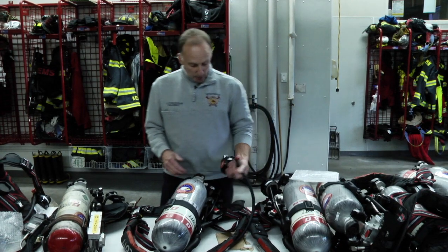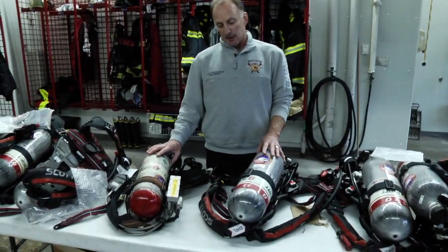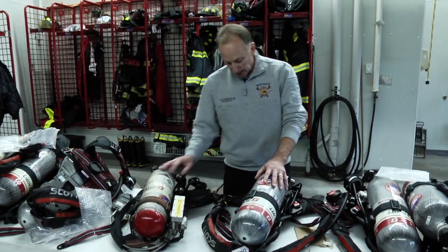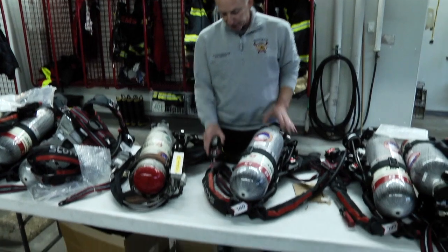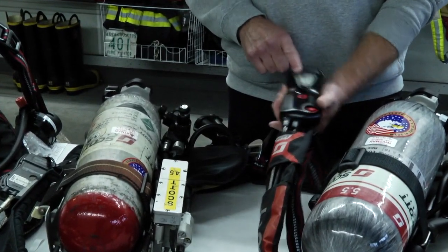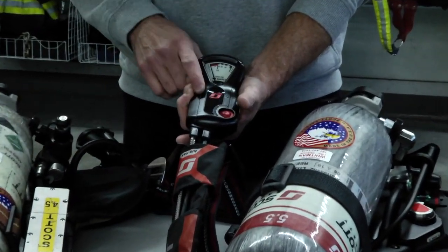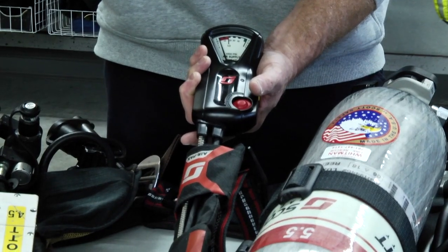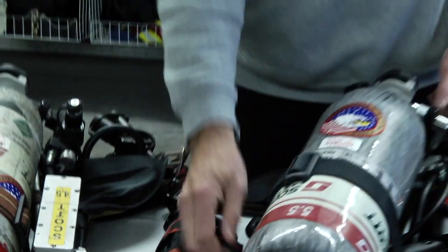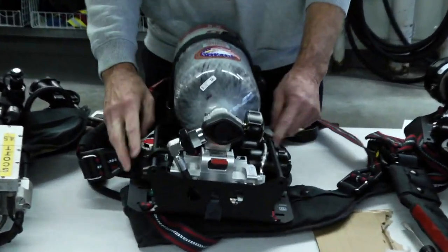So another difference between the two bottles, where this one's got a lot more air in it. We also have more safety features with air supply on a harness gauge. It also has lights so we can see in a dark environment, so we can see other members or other firefighters' air level. It also has on the back here buddy lights that will light up and flash.